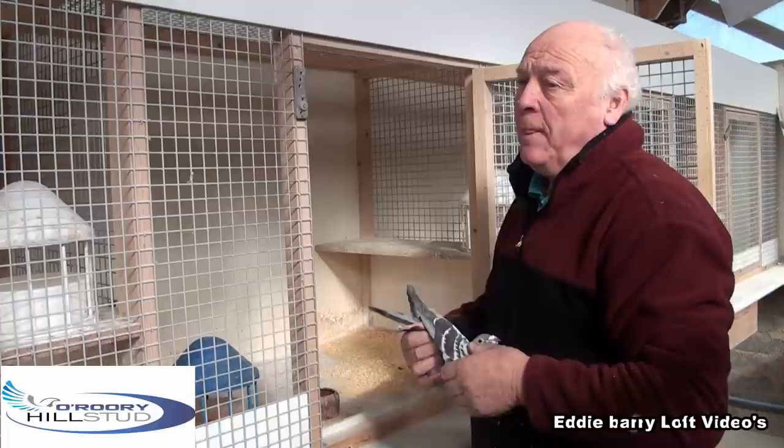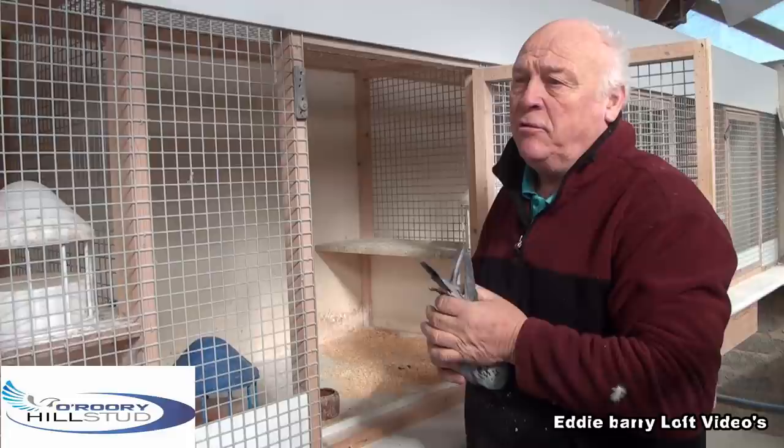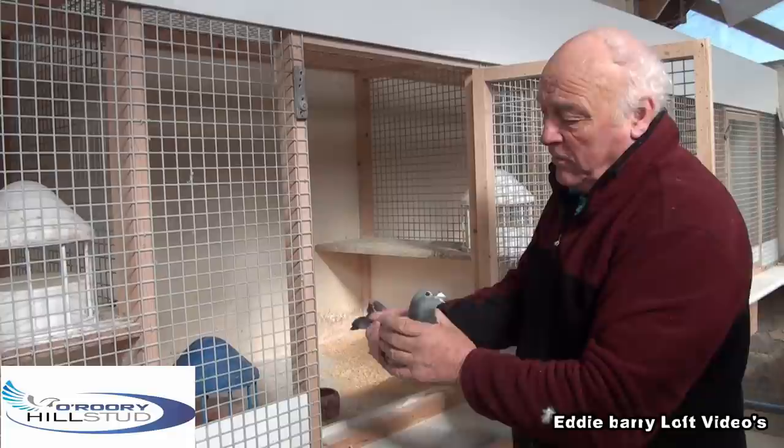I paired him in 2019 last year to Cousin Kittle 1. Now, Cousin Kittle 1, I bought her from Massenhoven in 2014. She has bred three first open winners, including the national winner, and she bred me the pigeon that was second open out of Fermoy Youngburst this year. So she's bred three open winners and a second open winner. He's bred a second open winner and a first North Saxon winner.